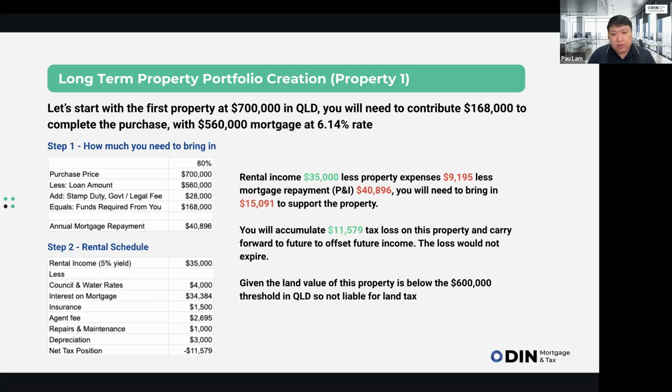So here's a quick summary. How much you need to come up with in terms of cash flow to maintain the property is around $15,000. So rent is around 35K, minus the rental expenses, minus the mortgage you pay at 41K plus, so you would need to come up with $15,000 to support the property every year. And you can accumulate $11,500 in tax losses. This can be used in the future to reduce your tax payable.